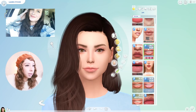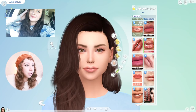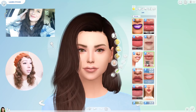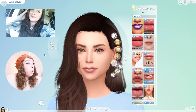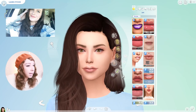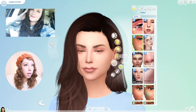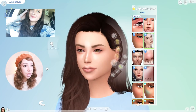All right, she's wearing some beautiful glossy pink, is it lipstick or lip gloss? I can't really tell, but let me see if I can find one that's pretty similar. That's pretty close. Woo! All right. I can't tell if she has blush or contour on, but ooh, pretty highlight.